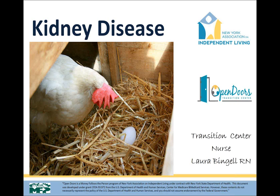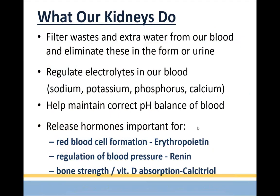So today, along with other associated problems, we'll talk about what the kidneys do, some statistics in the United States, some common causes and symptoms of kidney disease, basic information on current treatments. And I hope that this will assist you in the work that you are all doing in helping people with kidney disease return to independent living. Okay, slide number 1.